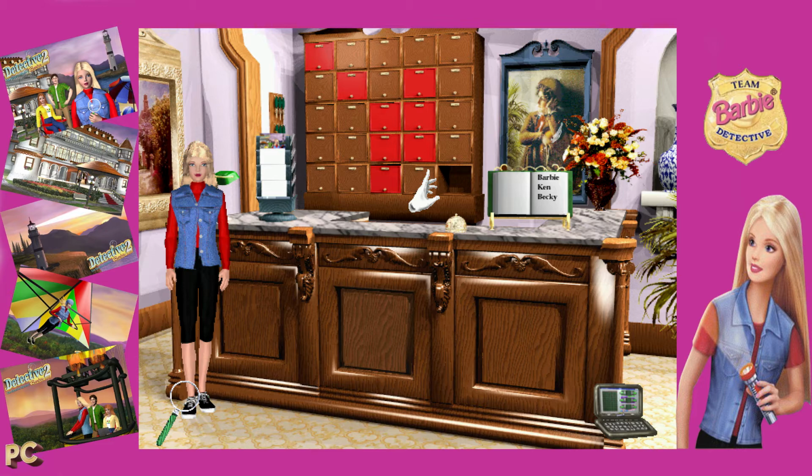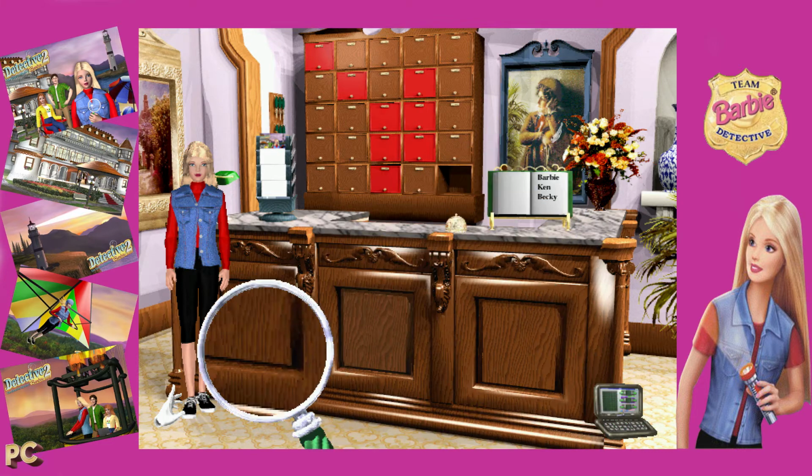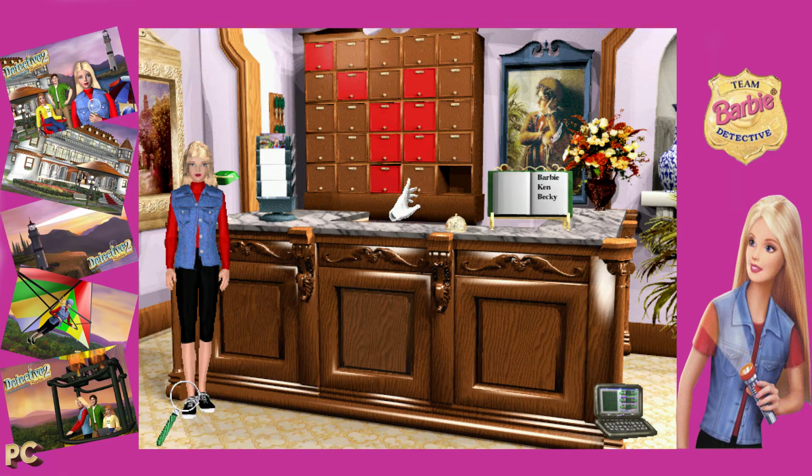Look at the unusual designs on those boxes. Do you think they're supposed to be all over the place like that? Or should they be arranged in some kind of pattern? Barbie! Okay, now that we've taken out that mailbox, we can arrange the rest.